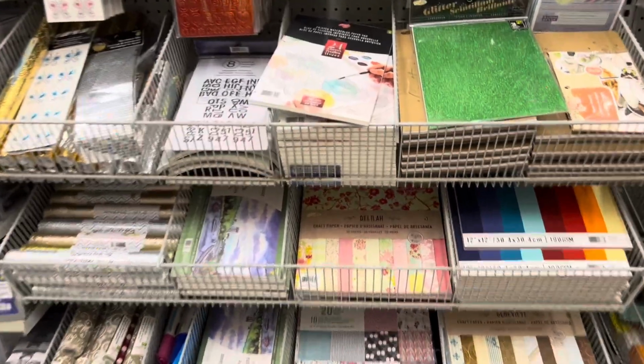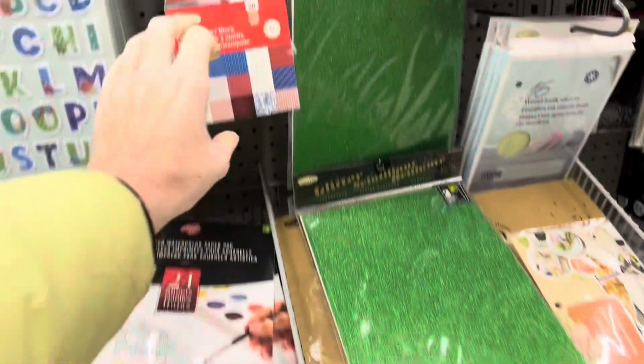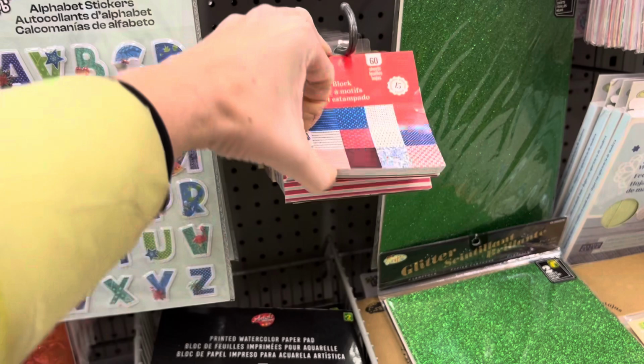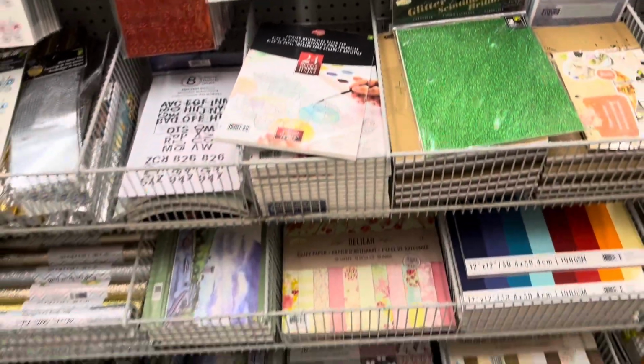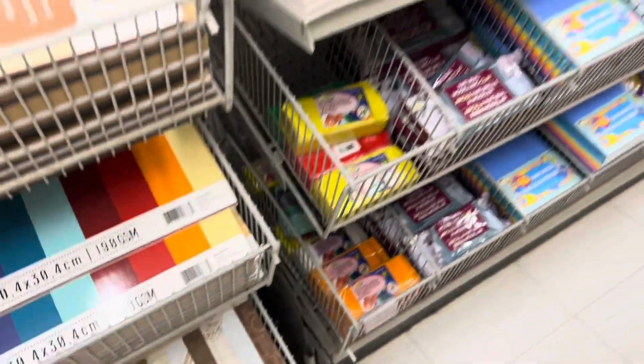Delilah, called Delilah. And printed, oh my thing, I can't see. Oh, look at the colors. It's like, oh my god, this is so cute. This is so cute. That's fine.